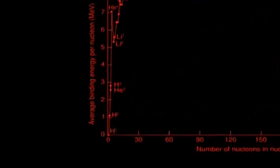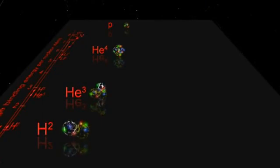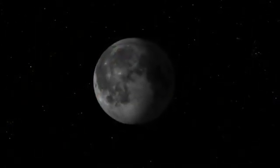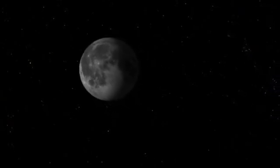Similar to tritium is an isotope of helium called helium-3. It could be substituted in the above reaction and would produce a similar amount of energy. What's the difference? Well, there's an estimated 1 million tons of easily mined helium-3 on the Moon's surface.